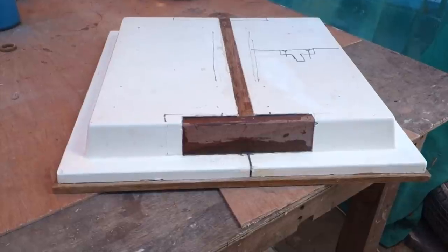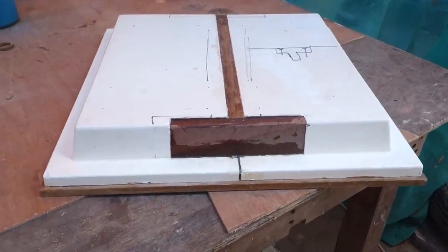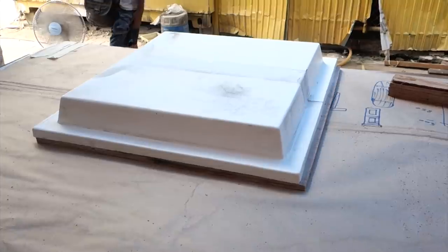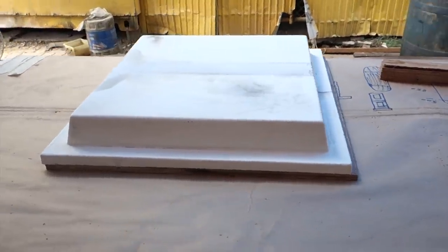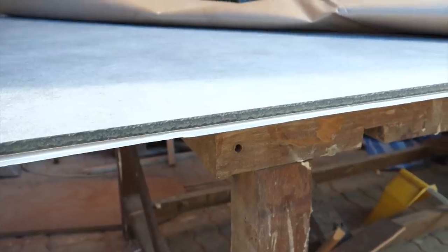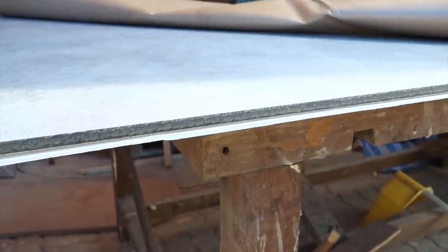So we set Pong to the task of melding those two halves together to make one piece. This involved a lot of fiberglass work, of course, but once he'd finished the shape, we then set Pong to the task of cutting our new work surface.